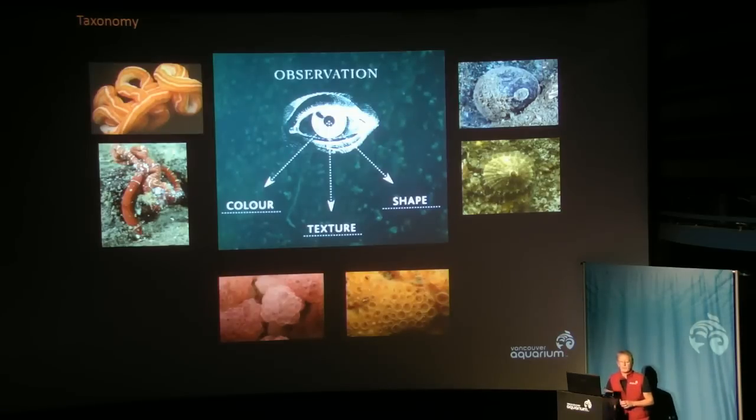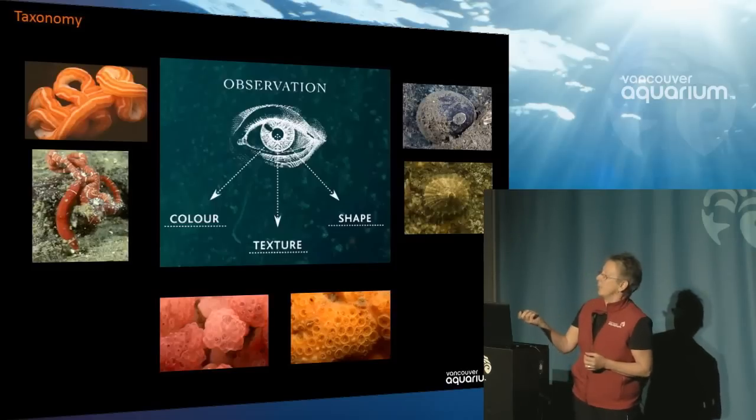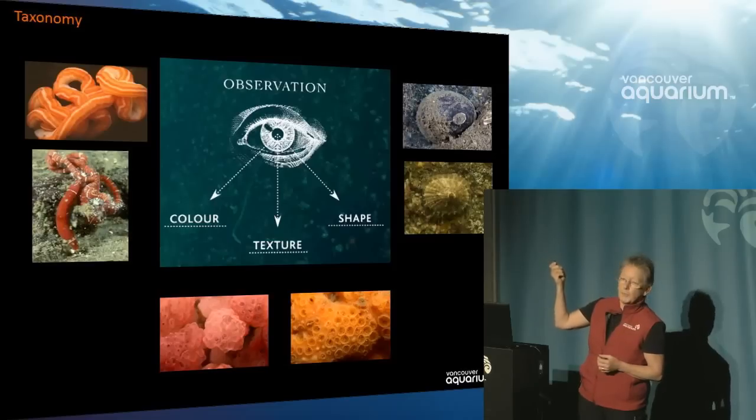To be a good taxonomist, you have to look for color and texture and shape, and that'll help you identify animals. So up in the top left, we have a couple of worms that look a little bit similar, but they're different stripings on them, and they're actually different colors. So that's what you'd have to look for in order to identify them. And there wouldn't be another worm that had striping like this, but there's something very similar in a couple of worms.